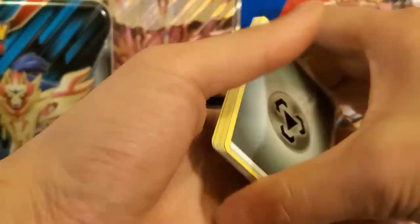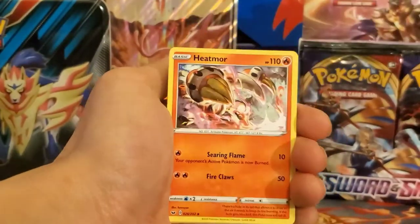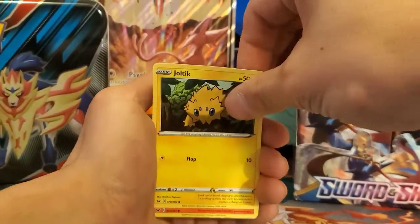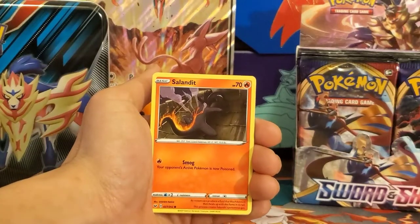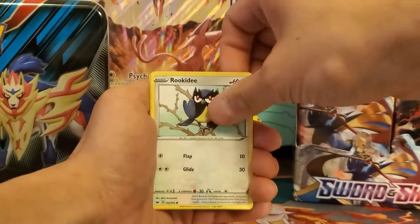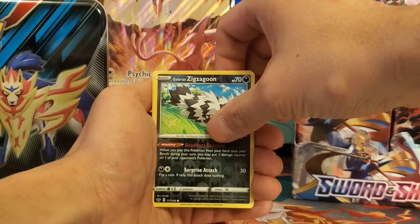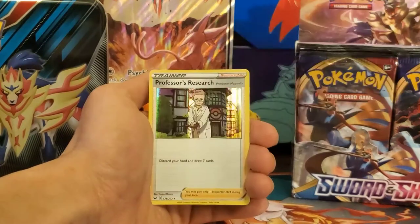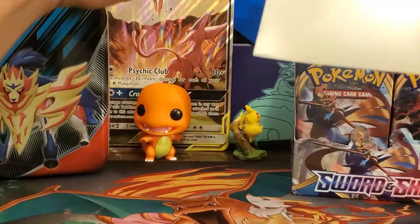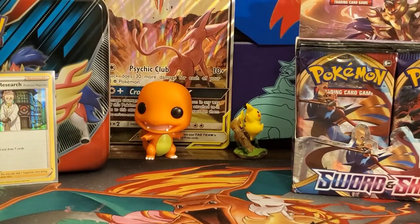Yep, there's a lot more cards. Four from the back. Metal Energy, Energy Retrieval, Heat More, Drizzle, Joltik, Salandit, Clavipus, Gastly, Rookie D, Galarian Zigzagoon, and a Holographic Professor's Research. Nice, I have that already. I have the Reverse Holo version, but okay, we'll put the pulls up here.